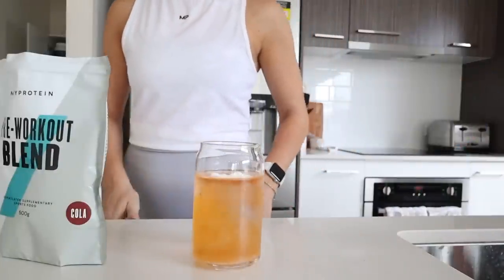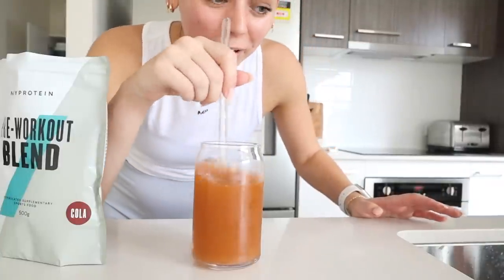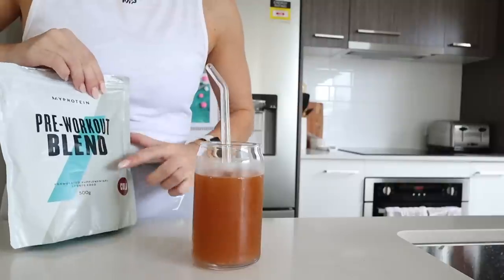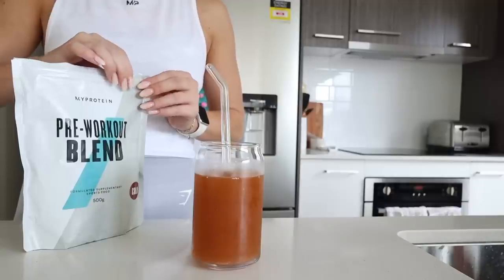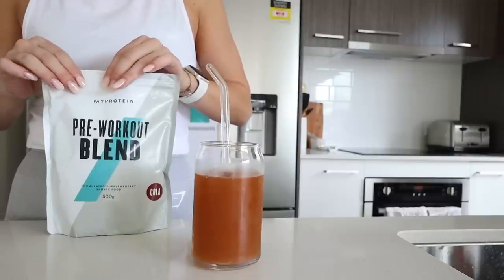Oh, that looks so interesting. It smells so much like cola. Kind of smells like vanilla Coke a little bit, I feel like. They only had the 500 gram bag in this one. Usually when I haven't tried something before, I'll get the smallest size, just in case I don't like it. But I got the bigger one in this, so let's hope I like it.